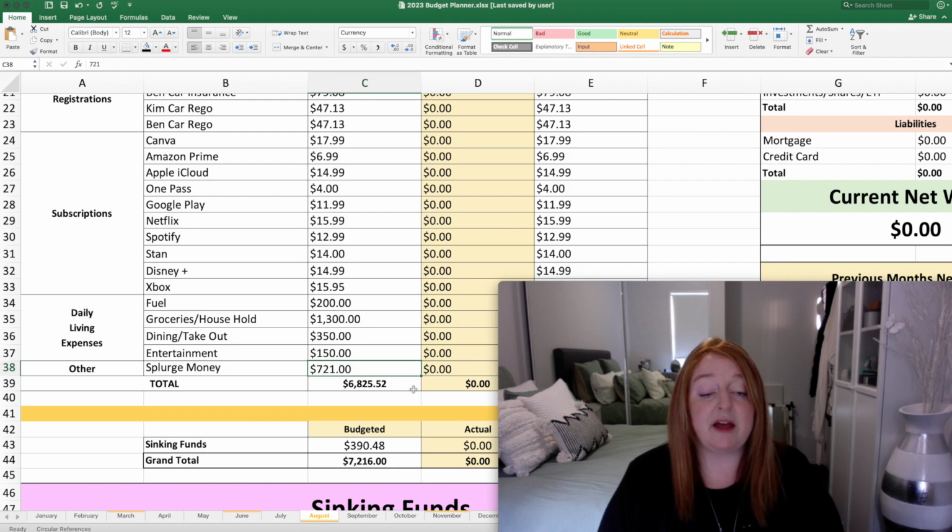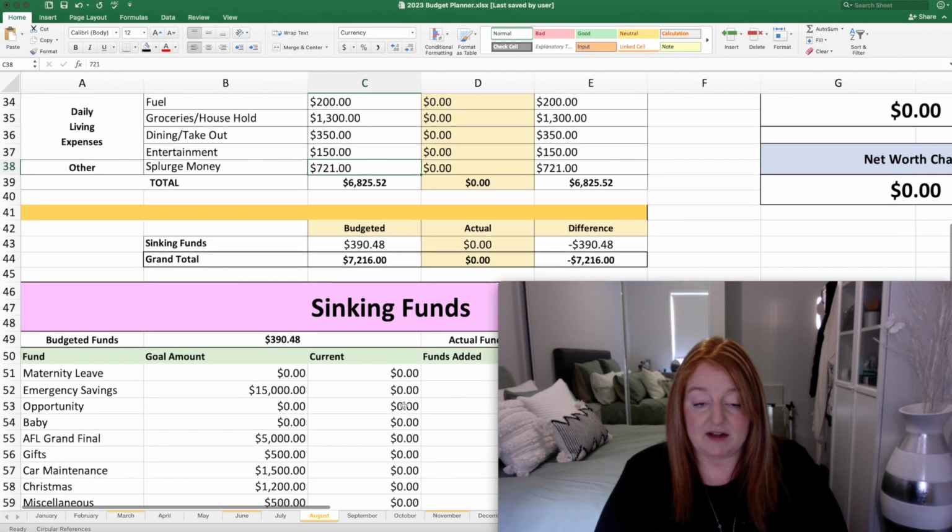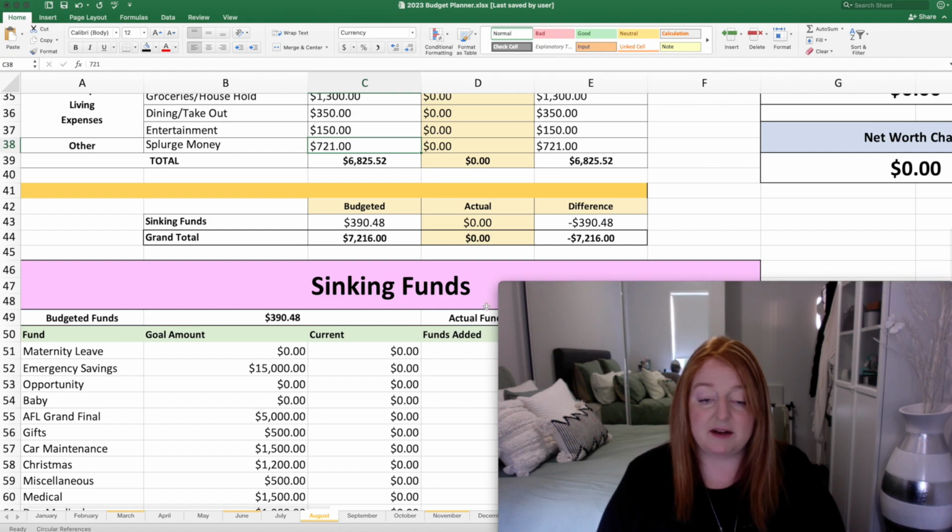So having said all that, for the month of August, we plan to spend $6,825.52 on our planned expenses. So that leaves us with an estimated total amount to save towards sinking funds of $390.48 for the month.